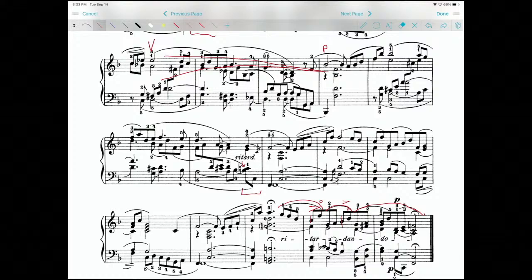Maybe that's the best we can do. If not, what I would recommend is slow down early enough so that the last bar is all in the same tempo. Maybe the final chord a little late. Here's my best shot, okay? Here's what it would sound like.